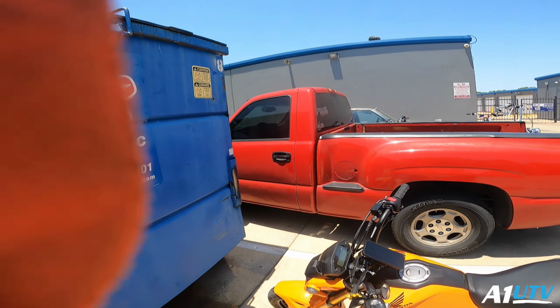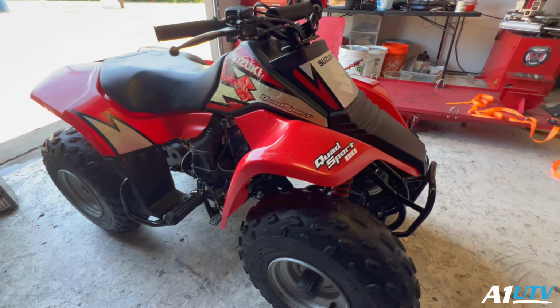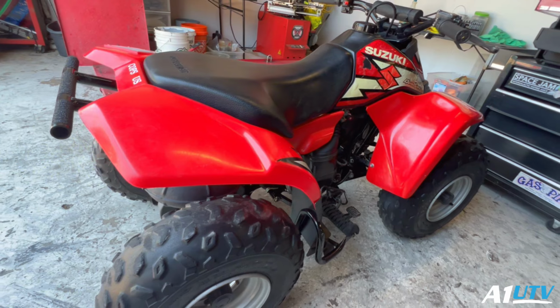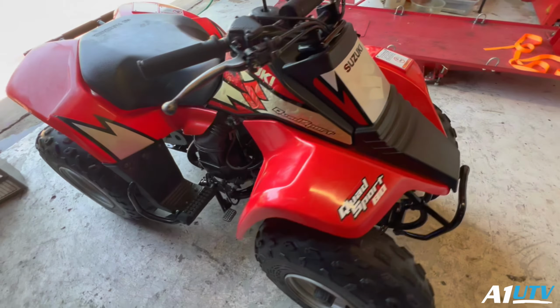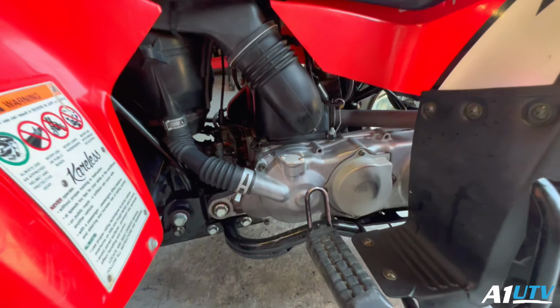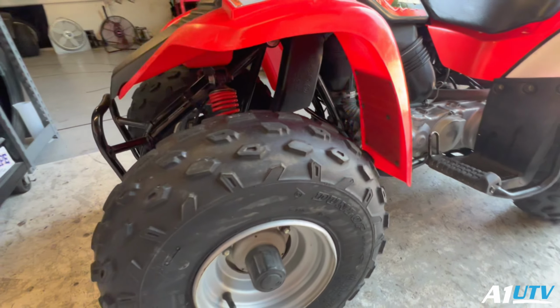All right, let's go in here. Look at this little jaw. I think I got one more at the house. So this is an LT80 quad sport. He's got this thing all cleaned up. Scored this thing for a deal. Look at that.